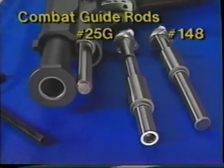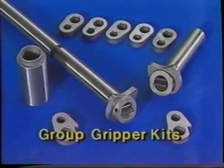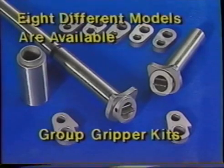The Wilson Combat Guide Rods and the patented Group Gripper Kits improve accuracy of stock barrels by forcing the rear of the barrel up into the locking lugs of the slide under heavy spring tension. 8 different models are available to help you get the most accuracy and reliability with your handgun.